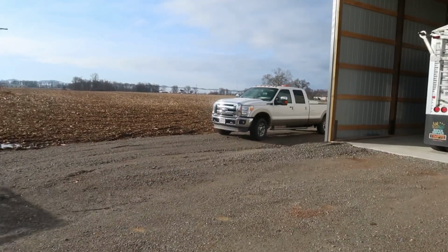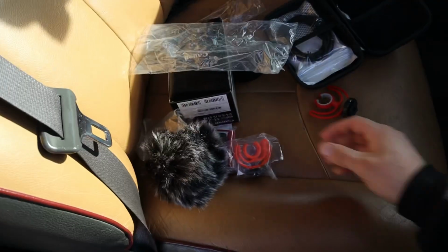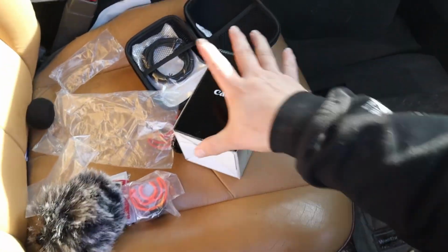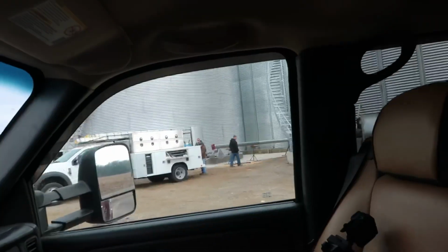There he is. There's the master electrician. I don't think he likes being on camera, but I also don't care. Nah, known AJ all my life, so. All right, we got some new camera parts. Not only did my camera get ruined, my lens did also. Bin guys are getting all the bins tied in, so hopefully that'll all be finished up here in the next couple days.